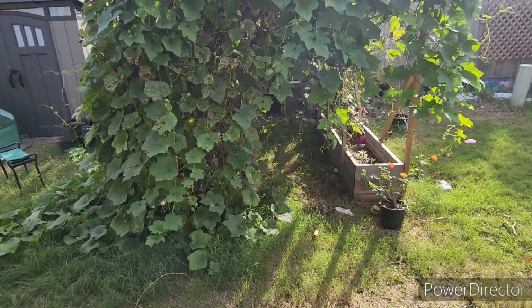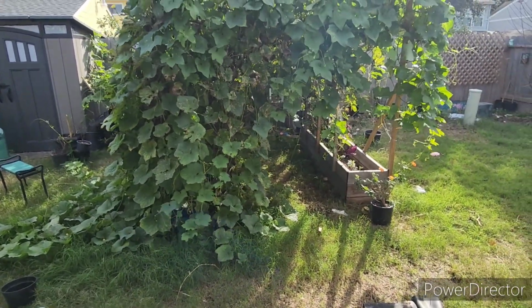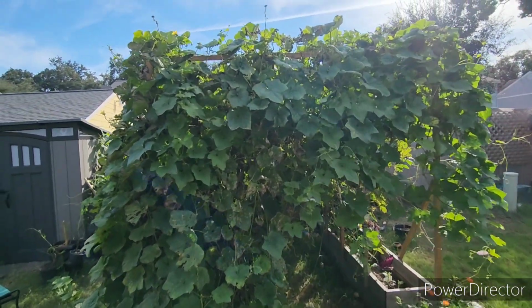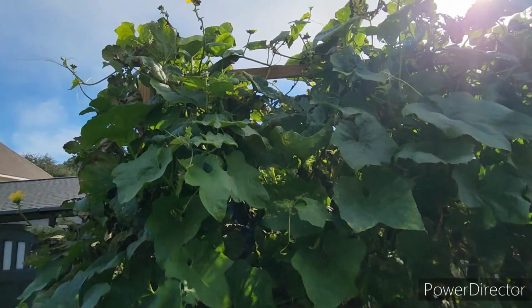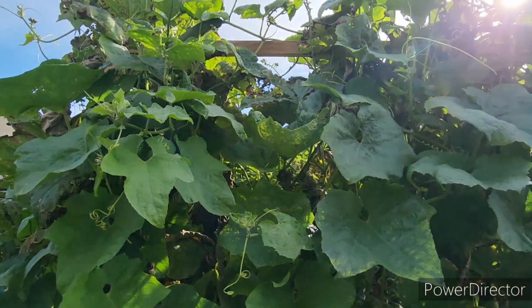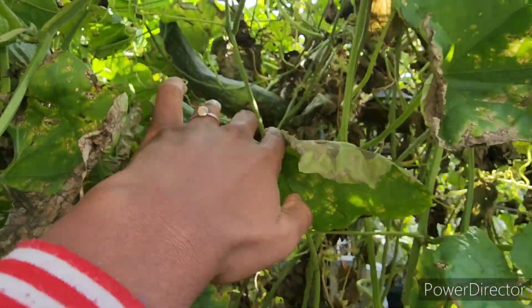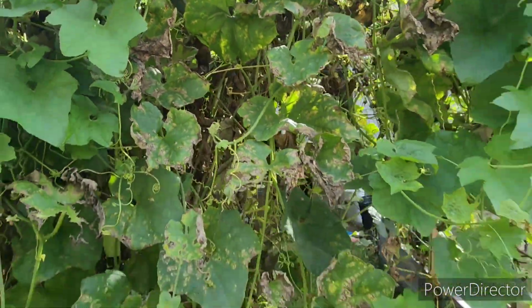Okay, guys. So it's supposed to get down to like 40 degrees tonight. And I think it's going to be okay. It went down to 35 and the loofah's still going. So I'm going to leave them on there. I want them to get dry and see if I can get really good seeds and really good sponges. If, however, it gets to the point where it's going to get real cold, I'll take them off and try to see if I can dry them in the house.